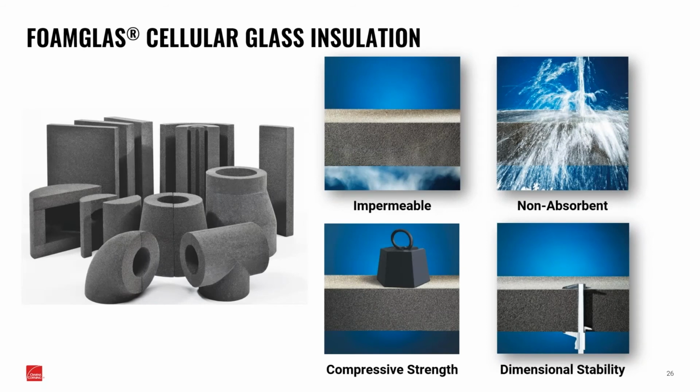FOAMGLAS is completely impermeable with a water vapor permeability rating of 0. It does not require the use of an external vapor barrier to achieve this, as the insulation itself acts as its own vapor barrier. It also boasts a relatively high compressive strength when compared to other insulation materials in the industry, making it suitable for both direct buried and pipe support applications. It's also very dimensionally stable, having a thermal expansion coefficient similar to that of carbon steel, making it suitable for wide temperature cycling applications.